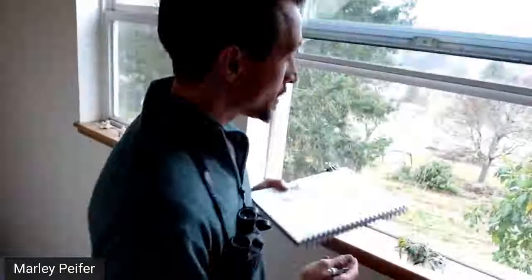So if I can do a nature journal page from my window while balancing a squash on my head, that means that you can too. No excuses. It could be raining outside, it could be snowing outside. If you have a window, a pair of binoculars, a pen, a pencil, and a piece of paper, you can nature journal also.